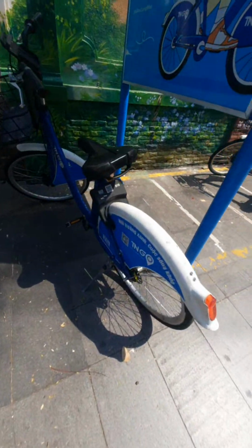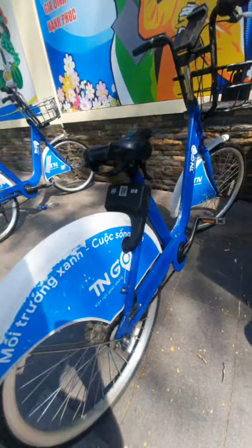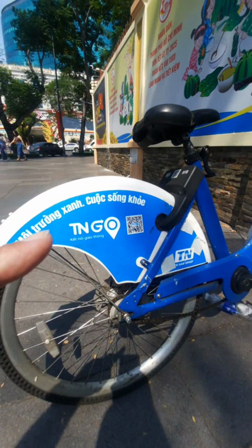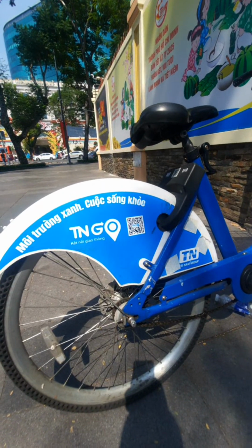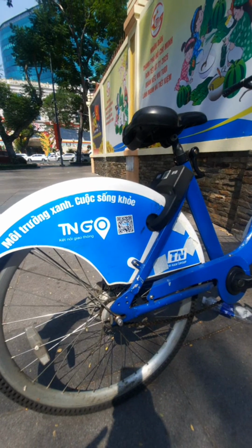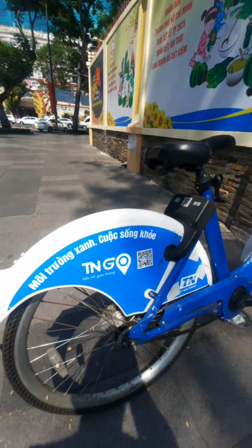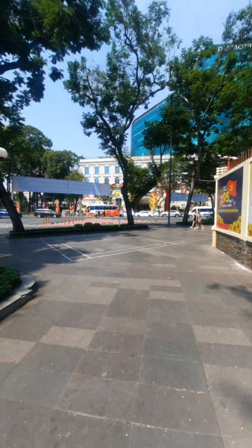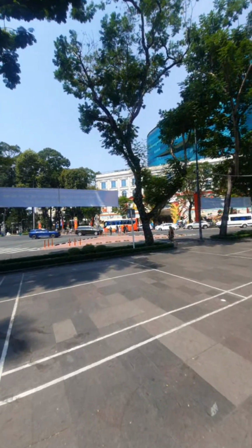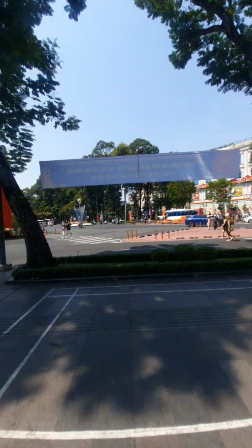And I think you have to scan the QR code here. Here we go. Might be a bit easier. So there you go. Check that out if you're coming to Saigon and you want to get on the bicycles. But also you need to make sure you can pay online as well. They don't take cash. All right, well, it's getting hot. All right, I'm not going to cross that street.